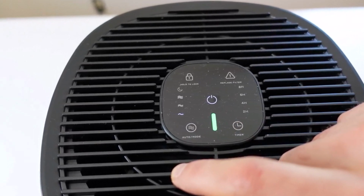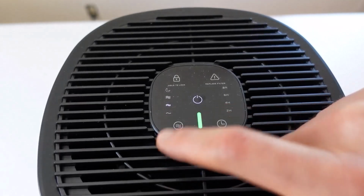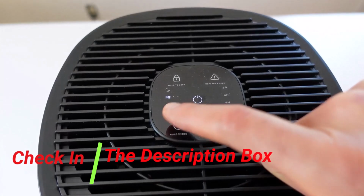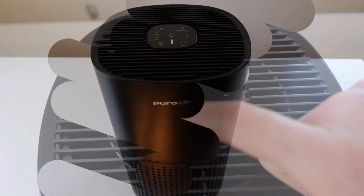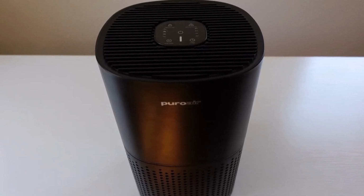Scientific backing. The purifier's efficiency is backed by third-party lab tests, and it has several certifications, including CARB, ETL, ISO, UL, and Energy Star. This scientific validation gives me confidence in its performance.